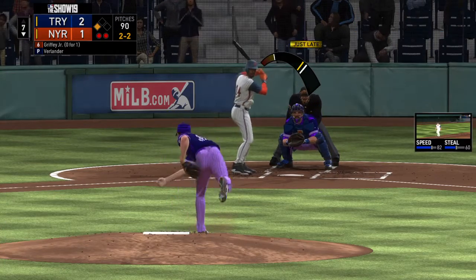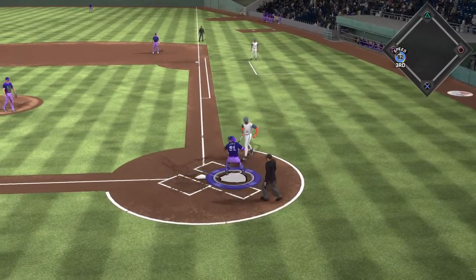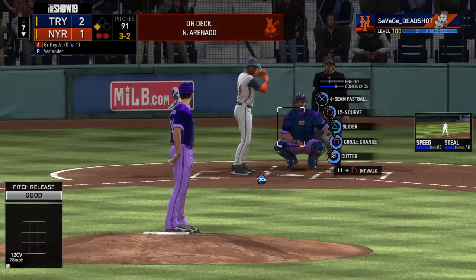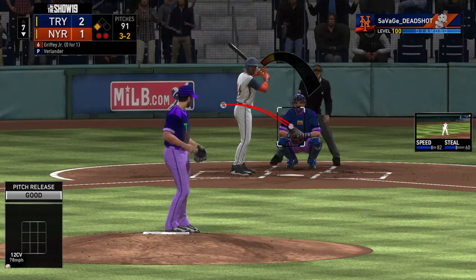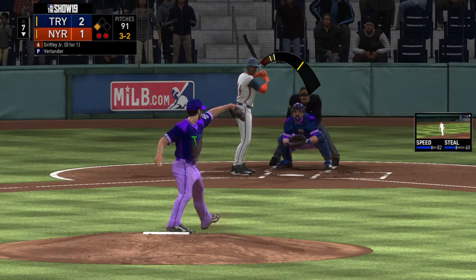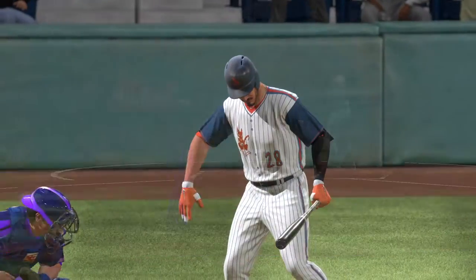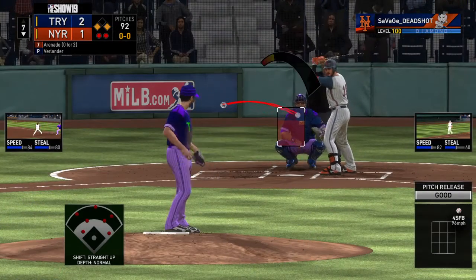Here's the 2-2. In the dirt and blocked behind the plate. And this misses here for ball 4. Just the second walk he's issued here into his 7th inning of work.